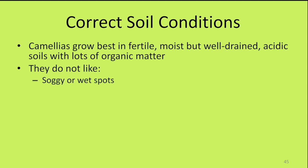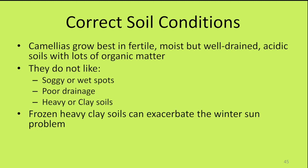They do not like soggy or wet spots, and they hate poor drainage, and they don't like heavy or clay soils. Heavy or clay soils kind of block their breathing. Their roots can't breathe when clay is really just very fine particles of soil, and it sticks to things and creates a mucky situation. Camellias hate that. So we need to fix that if you want to have luck with them up here.